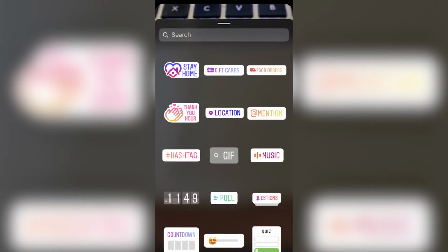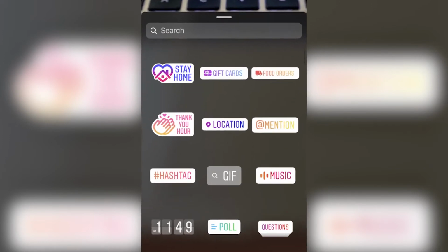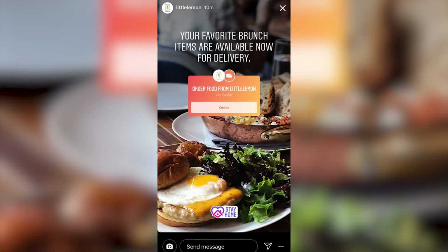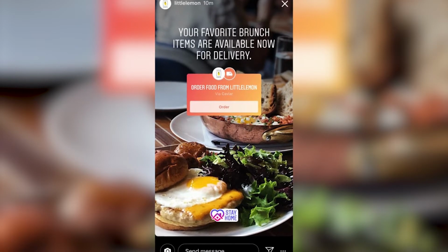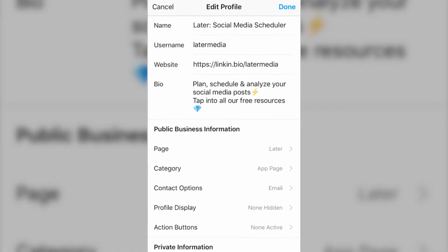A couple examples include the ability for people to buy a gift card to your company, which can be applied to businesses that sell services, not just products, and the ability to order food via delivery. You can use these functions as stickers on your stories or as a main action button in your Instagram bio.